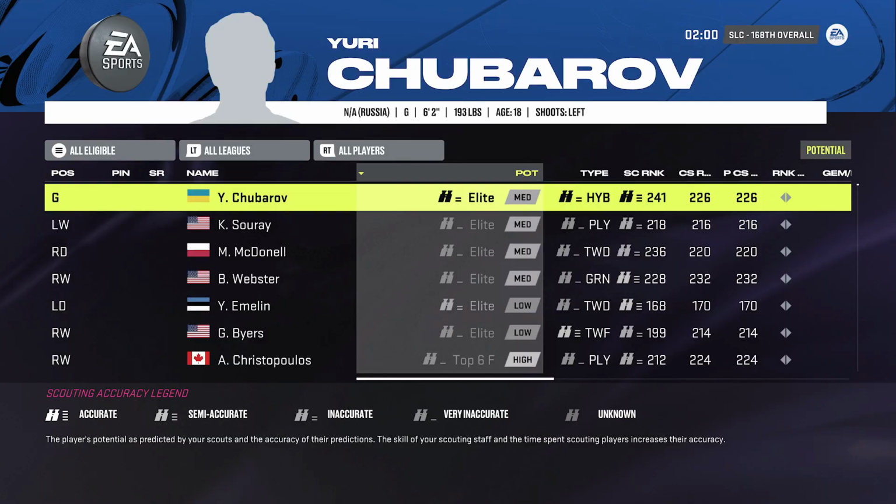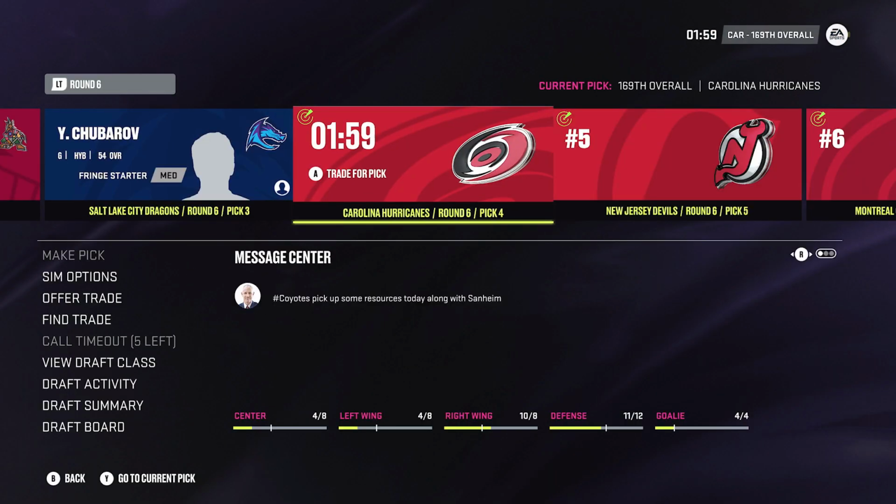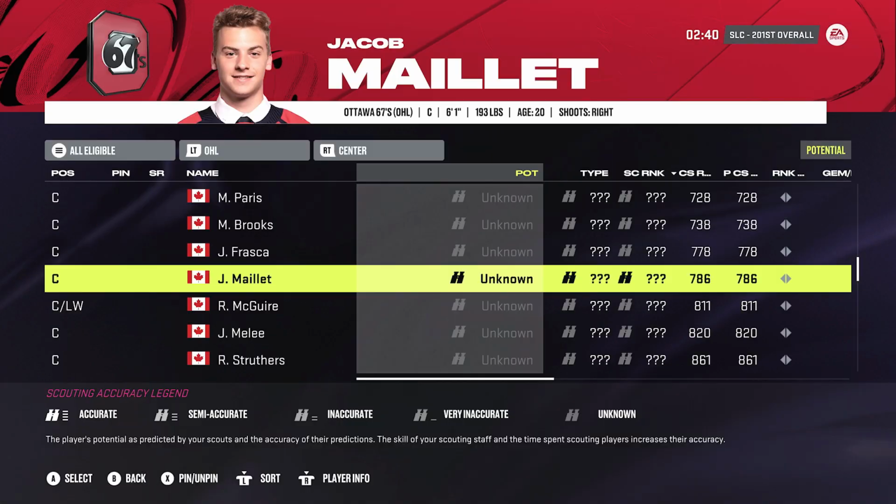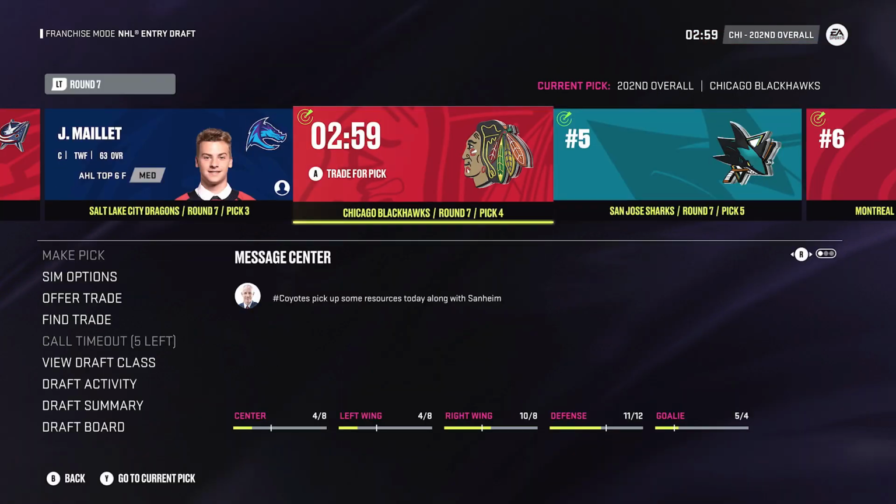Next year, we'll try taking this Chubarov goalie. Supposed to have a chance of being medium elite. He's also medium fringe. And then finally here, guys, in the 7th round, I'm going to take my guy, Jacob Millette, fan of the channel. Unfortunately, he was traded away from the Spitfires, but we'll take him there with the 7th round pick.